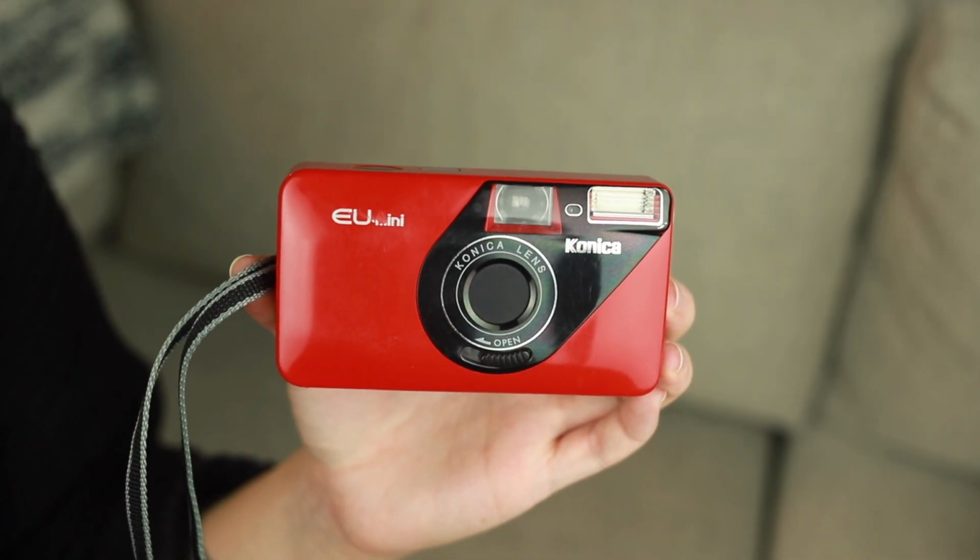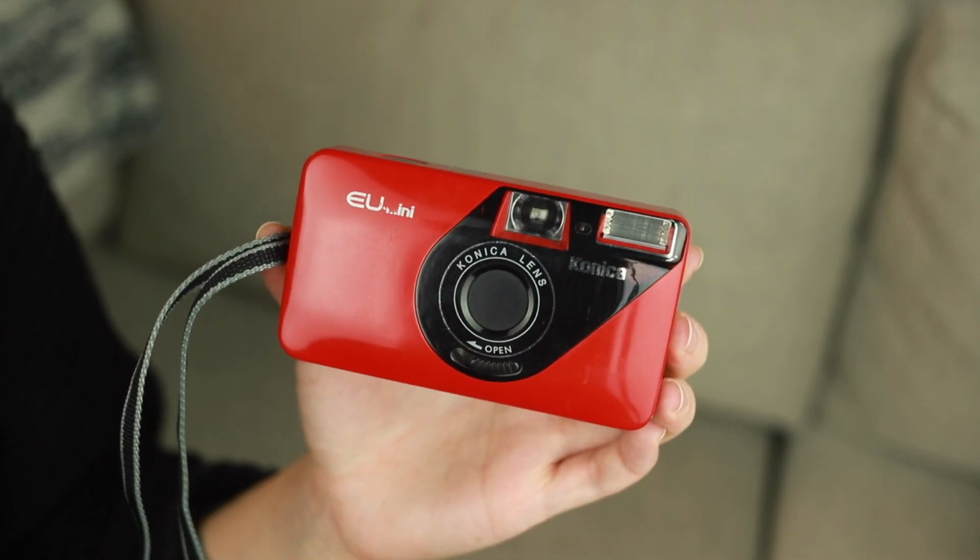We'll see. I got 2 cameras here. This one, first of all, is a Konica one, which I think is still functional and I think that I can actually use.